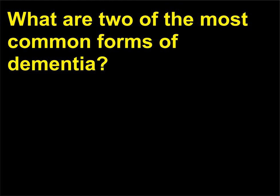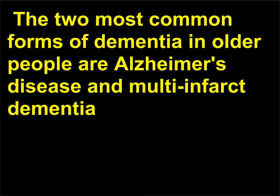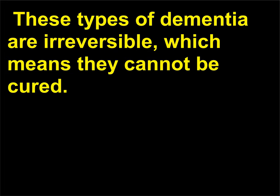What are two of the most common forms of dementia? The term dementia describes a group of symptoms that are caused by changes in brain function. The two most common forms of dementia in older people are Alzheimer's disease and multi-infarct dementia, sometimes called vascular dementia. These types of dementia are irreversible, which means they cannot be cured.